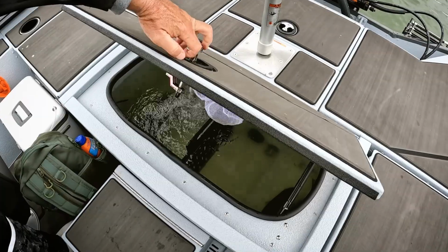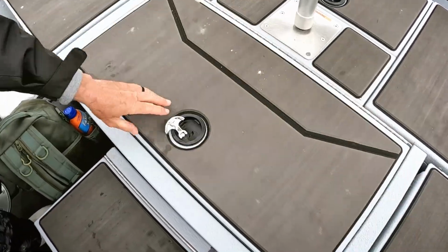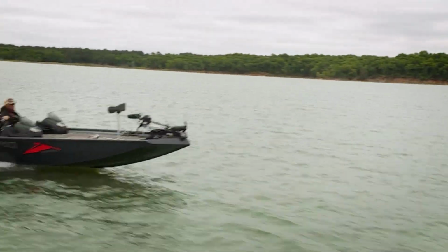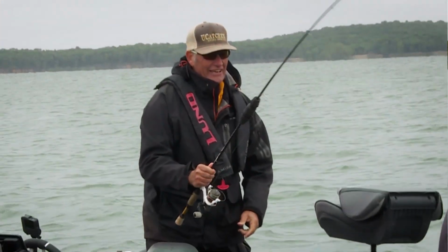Yep. Plus you got that 28-gallon that you're putting on my fishing. That's it. You got it, man. That's it. And a great bass boat. Absolutely. A great crappie boat, a great white bass. Just all around, it'll handle about anything you want to do fishing.